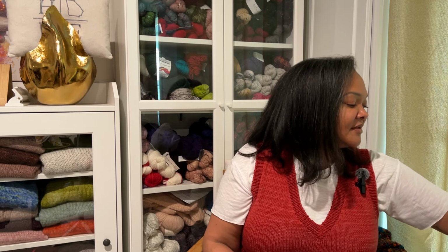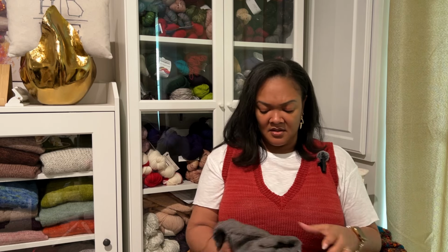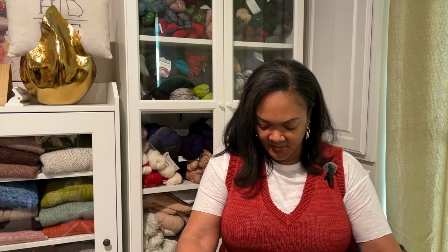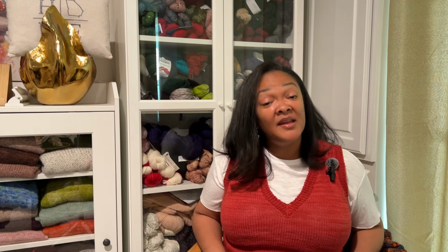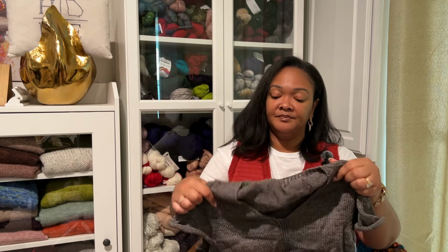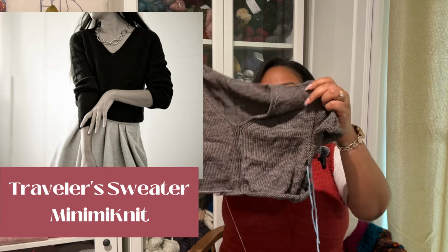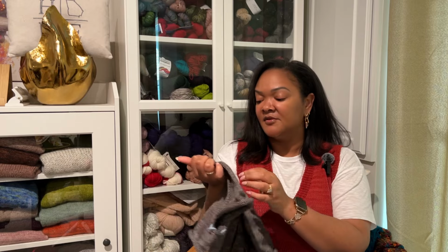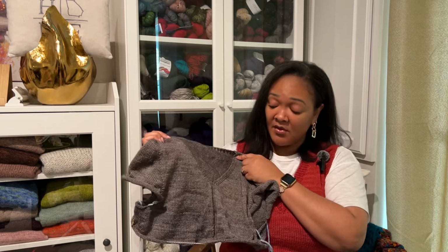Actually, I don't think I've made any progress. I don't think I've made much progress since the last time you saw this. Yeah, I didn't even put a stitch marker on this one. But I can still show you. This is the Traveler's Tee by Minima Knit. I don't think I picked this up since the last time you've seen it. But I still love it. It's still really nice. It's still going well.